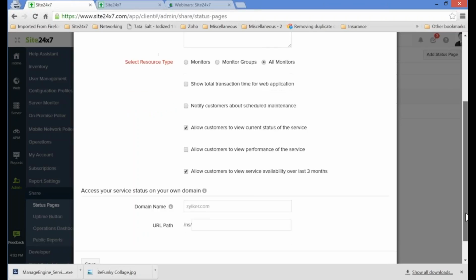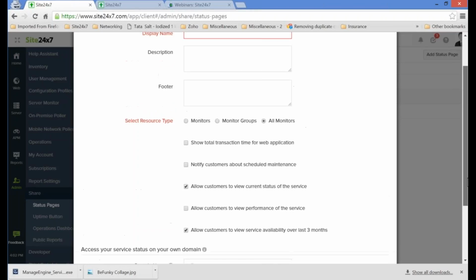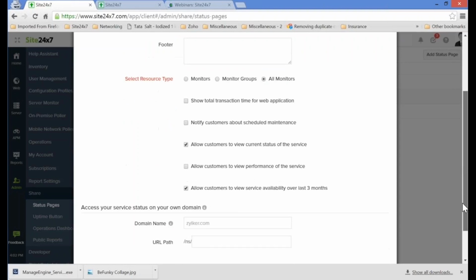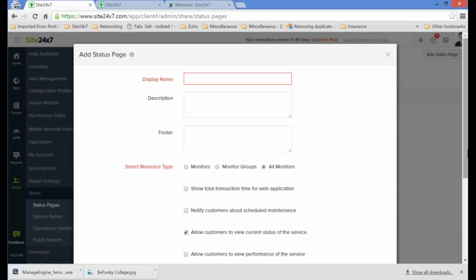In case of scheduled maintenance, you can mention the period, how long the applications will be down. So the users will be aware and will avoid using the service for that period of time. Let me show you an example here.